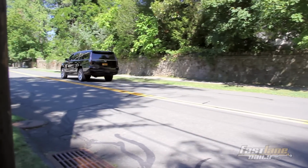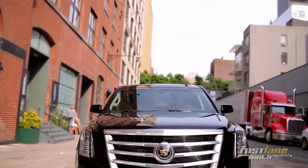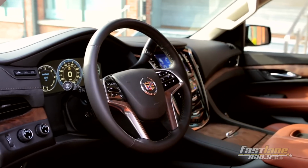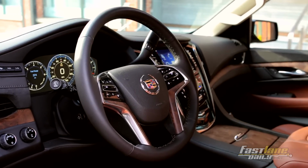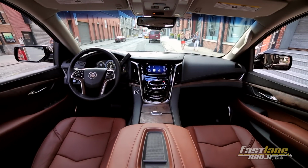Now the power for the 2015 Cadillac Escalade comes from a 6.2 liter V8 making 420 horsepower. That's mated to a 6-speed automatic transmission, which allows it to go from 0 to 60 in under 6 seconds, 5.98 to be exact.